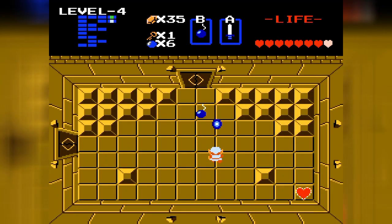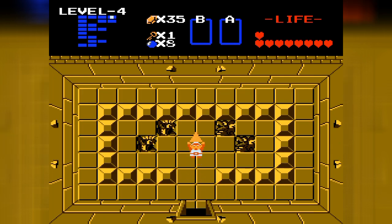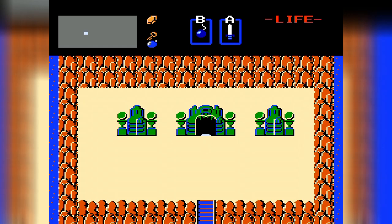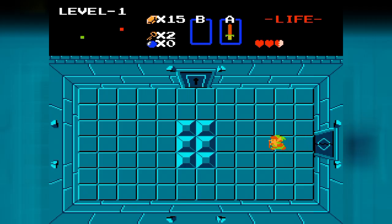Defeating a boss spawns a heart container that increases your health by 1 heart, and you can grab the Triforce piece and then you're teleported out of the dungeon with full health.